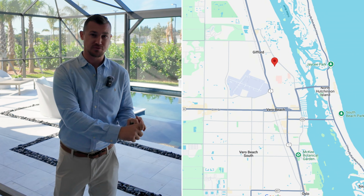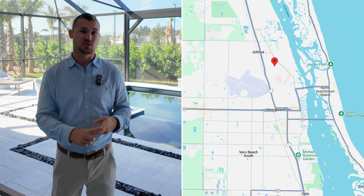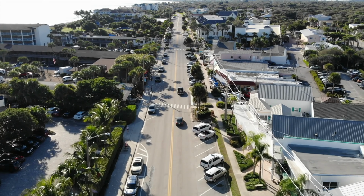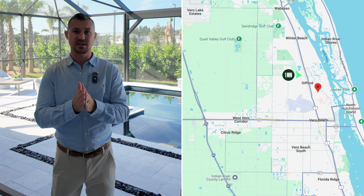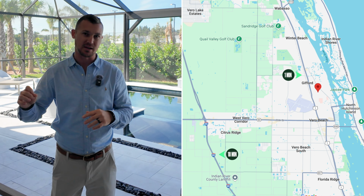Now, one of the standout features of Costa Pointe is its unbeatable location, perfectly situated to give you the best of everything that Vero Beach has to offer. So you're only 6 minutes away from the beautiful beaches and only 7 minutes from downtown Vero Beach. So this is where you can go and enjoy the charming local shops, fantastic dining options, and a laid-back small town atmosphere. And for commuters or road trippers, the community is less than a mile away, just right up the road from US 1 and just 10 minutes away from I-95, making it easy to get wherever you need to go.